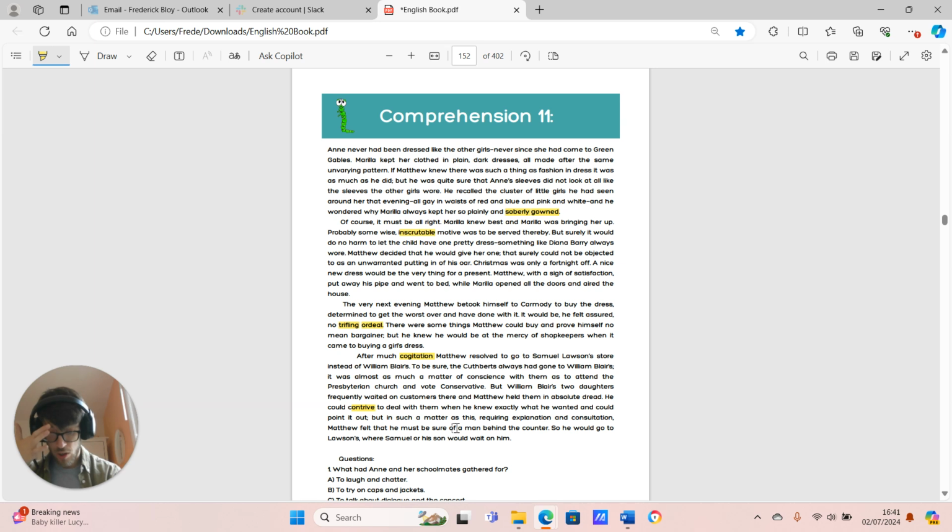To contrive is to bring about. He could bring about dealing with them when he knew exactly what he wanted and could point it out. But in such a matter as this, the dresses that he doesn't know much about, requiring explanation and consultation, so he needs them to help him, Matthew felt that he must be short of a man behind the counter. He's going to trust someone he knows more. So he would go to Lawson's, where Samuel or his son would wait on him. He knows them, he trusts them better.